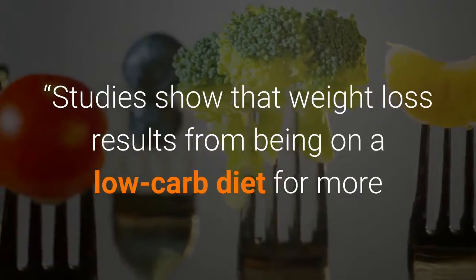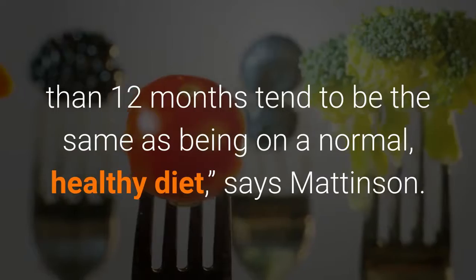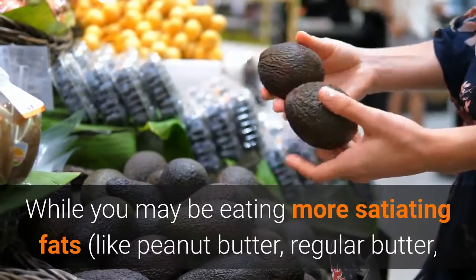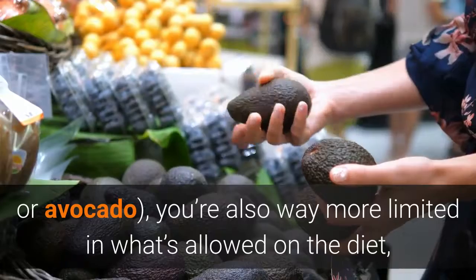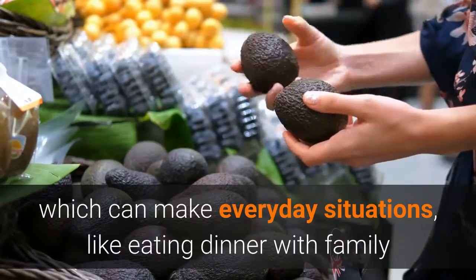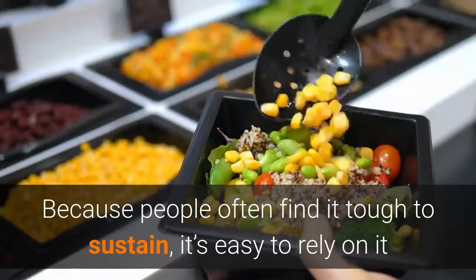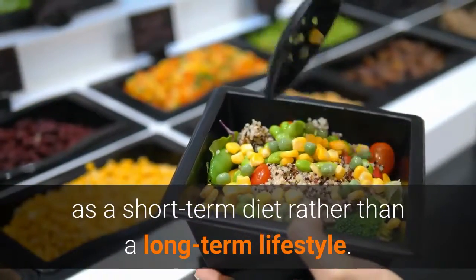Studies show that weight loss results from being on a low-carb diet for more than 12 months tend to be the same as being on a normal, healthy diet, says Mattinson. While you may be eating more satiating fats, like peanut butter, regular butter, or avocado, you're also way more limited in what's allowed on the diet, which can make everyday situations, like eating dinner with family or going out with friends, far more difficult. Because people often find it tough to sustain, it's easy to rely on it as a short-term diet rather than a long-term lifestyle.